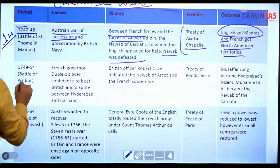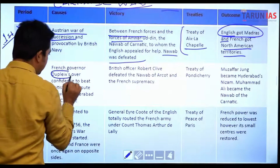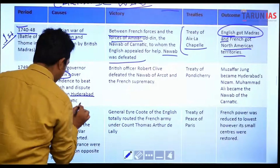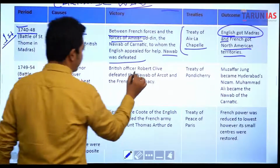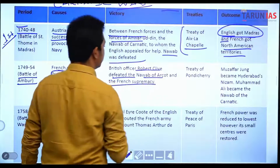Second Carnatic War is here, Battle of Ambur, also known for the French commander Dupleix. Dupleix was a very cunning and very clever person. The French governor Dupleix's overconfidence to beat the British, and the dispute between Hyderabad and Carnatic. Victory, British officer Robert Clive defeated the Nawab of Arcot, and the French supremacy is there.